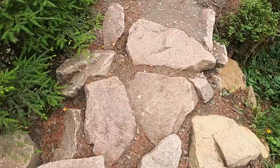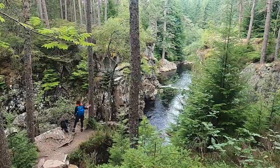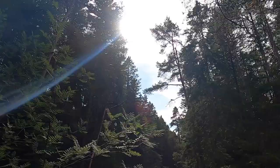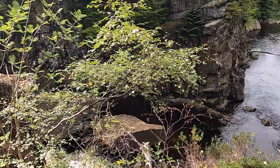Forestry Commission, who look after this woodland, recently removed a large metal viewing platform over the falls and replaced it with stone steps to this natural viewpoint instead. There are some sheer drops to be careful about, but I much prefer looking at the unspoilt view without that man-made structure.